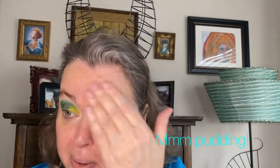I still haven't quite made up my mind what to think about it, but let's just use that as our primer for today. It smells really good though. A nice lemony scent. Yeah, it's got a nice citrusy lemon scent, and it feels almost like pudding. It's almost like putting a pudding on your face. There we go, got the base on.